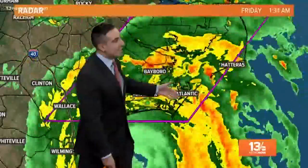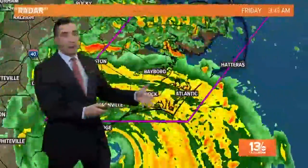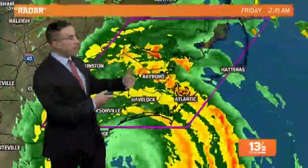We've got areas like Atlantic down to Cape Lookout, Cape Fear, seeing a ton of rain there. And this has been ongoing now for about 24 hours. So they've already picked up a half foot to even a foot of rain, and there is more to come.